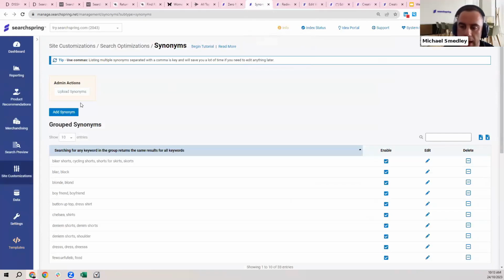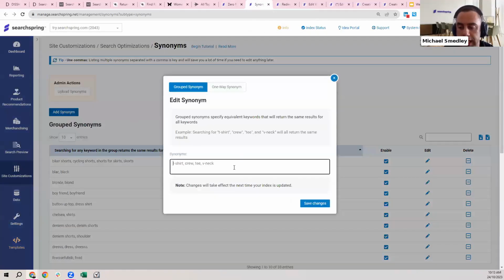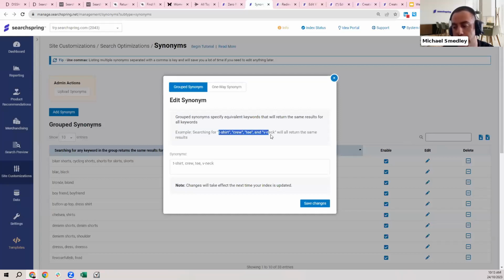So moving on to that, if I jump into the site customizations and look at adding synonyms, it's really easy to add that in. The example I had before, like sofa, couch, recliner, for example, is going to group all those products together. Likewise, in that fashion example, you can see t-shirt, crew, tee and v-neck. Very easy to get that cohesive shopping experience no matter what your customer is shopping.